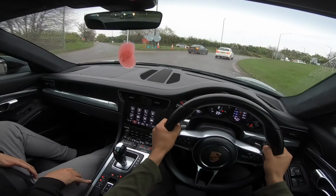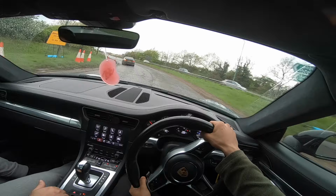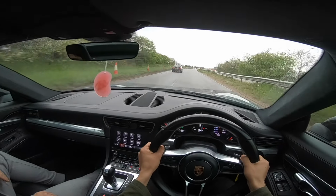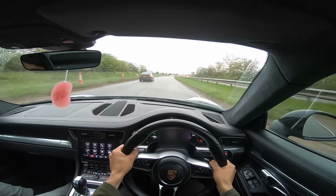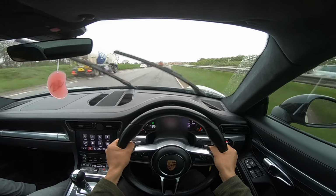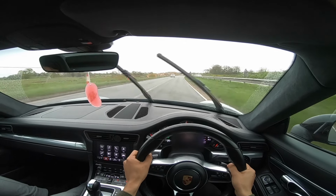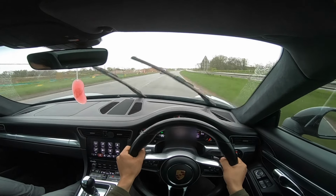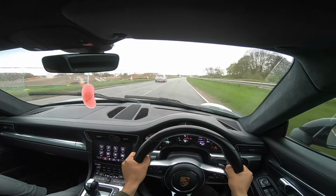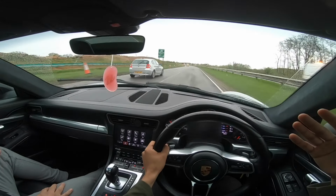So there's no special mode? I'll put the sport mode on. What does that do? Does it make it faster? The suspension stiffens, the dampers. It's got the active spoilers on as well. In sport mode, you can feel it's just ready to go. Yeah, on a racetrack.